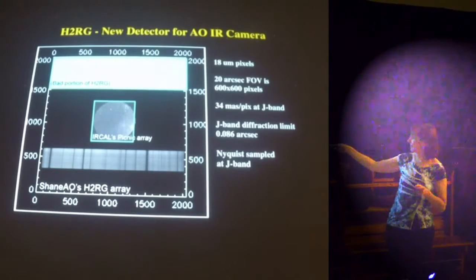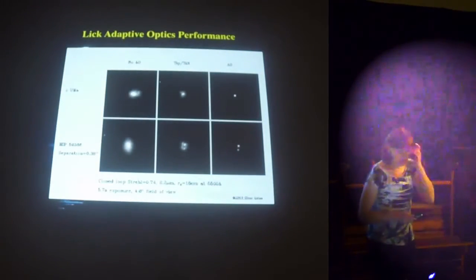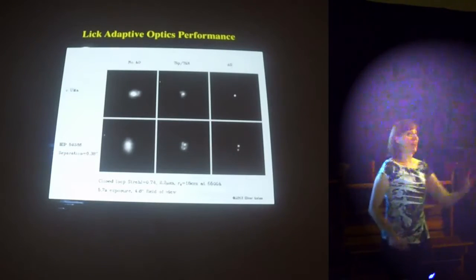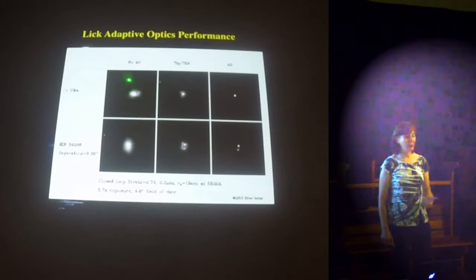I've actually remeasured it. It's not 34 milliarcseconds. We're better than that. It's 33 milliarcseconds. So anyway, all sorts of new developments. So what does this mean in terms of actual data and what images actually look like now that I've gone over the hardware?